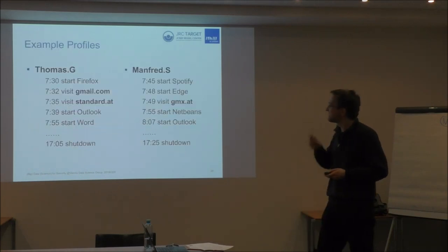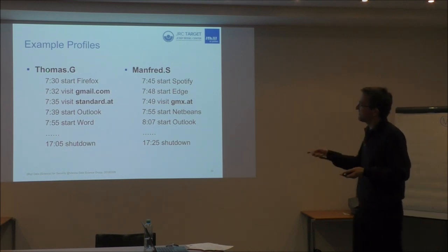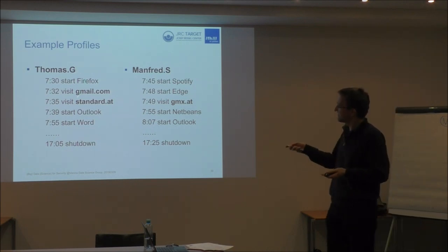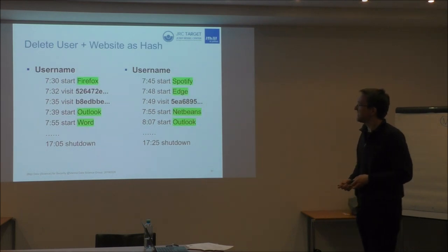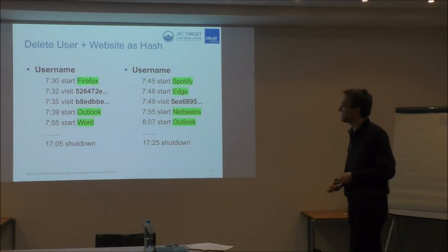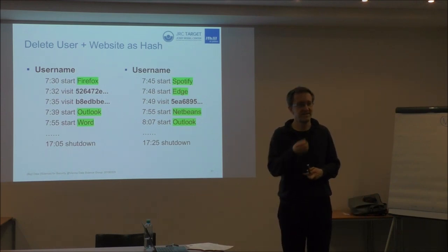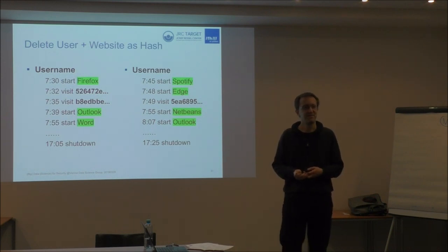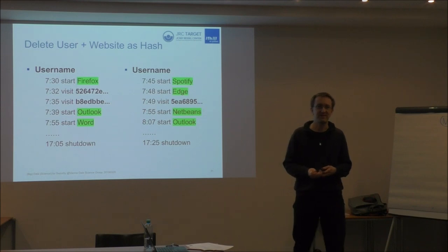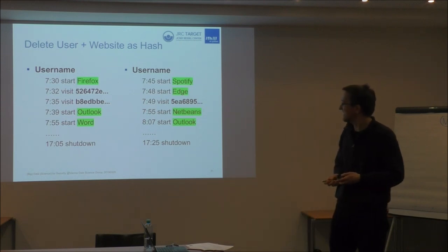It's a compromise. So we have some profile, for example user Thomas and user Manfred, and what they're doing. We anonymize the username and the network connections, and oh, we are still seeing the processes. But we need the process name because we want to detect malware. So we want to keep that it was firefox.exe, or chrome.exe, or outlook.exe.